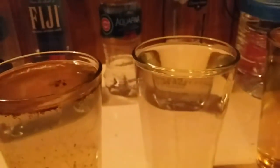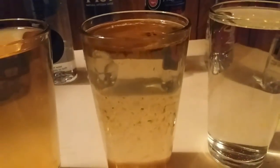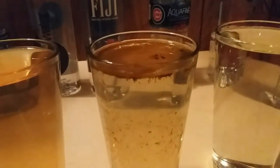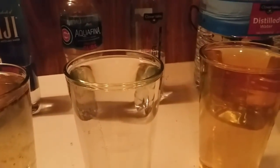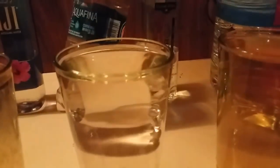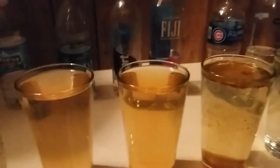The Ice Mountain, the well water, and the Fiji are all more like your well water type, straight from the spring. The Aquafina, it just says it's purified, what was that, reverse osmosis? Yeah, reverse osmosis with nothing else added into it. So Aquafina, not bad. And then of course distilled water, it's just pure water still. It looks the same. So that's it, folks.